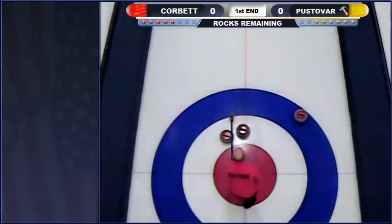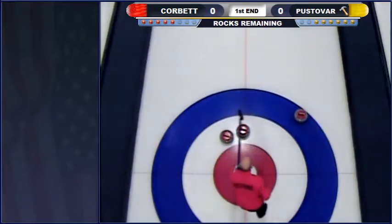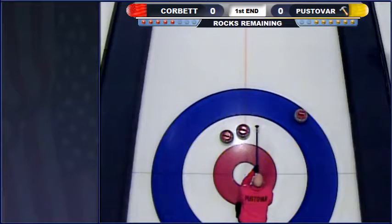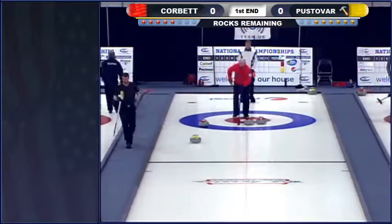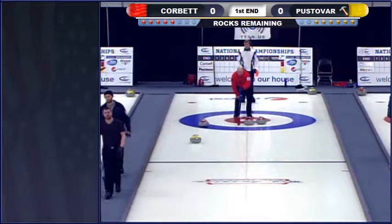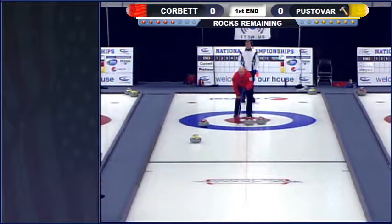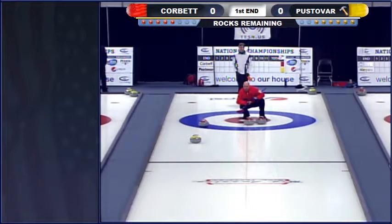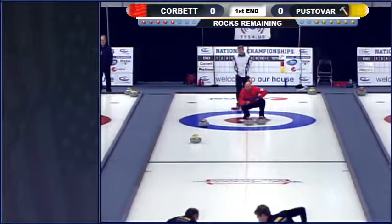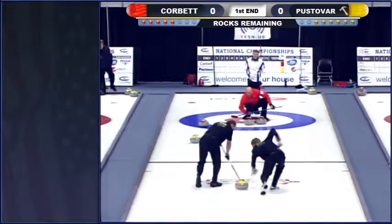But that would have buried. Yeah, with a little more weight, that rock would have fully buried on a rock in the top 8 foot. Beautiful ice conditions here at Wings Stadium in Kalamazoo, Michigan. I was down on the ice level for the draw shot challenge, and there certainly seemed to be a little more swing than there was the last couple days. I don't know if it's just the early morning ice or what.